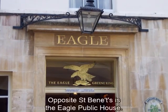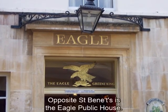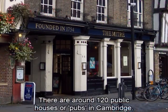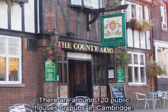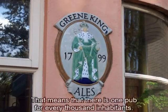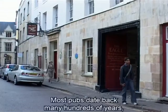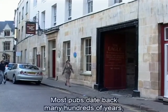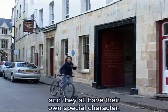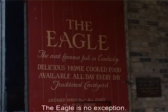Opposite St Benet's is the Eagle Public House. There are around 120 public houses, or pubs, in Cambridge. That means there's one pub for every 1,000 inhabitants. Most pubs date back many hundreds of years, and they all have their own special character. The Eagle is no exception.